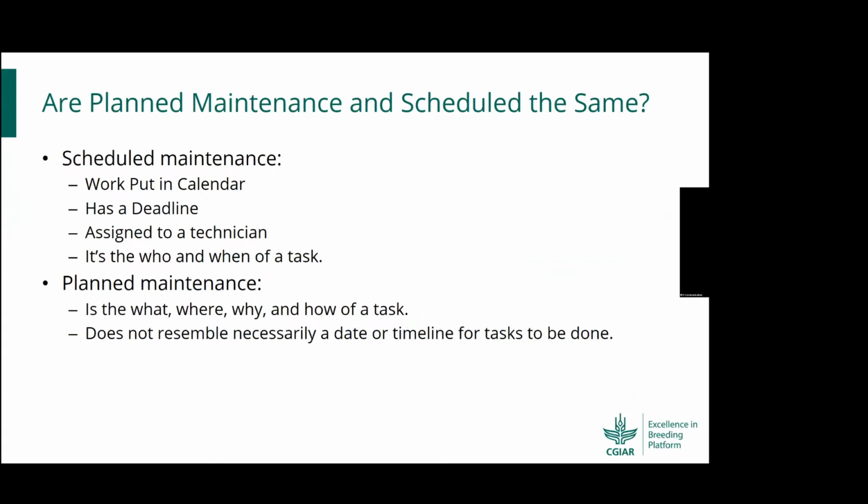So what are scheduled and planned maintenance? Scheduled maintenance is something that has a time limit. That means I can schedule it from, let's say, Monday to Friday, or a number of hours. It has a time frame. However, a planned one does not necessarily have a time frame, but it targets the what, the where, the why, and the how of a task. And planned maintenance can be within scheduled maintenance procedures.